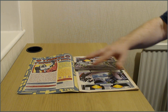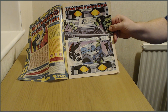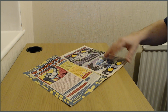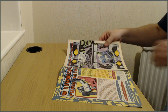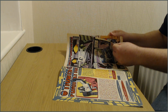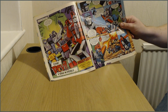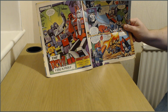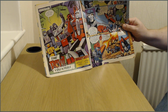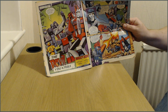So here we have Starscream actually waking up, and bizarrely he's on board the Ark of all places, because he's been fixed by the Autobots, which is a curious thing to say the least. But they were annoyingly honourable like that. And this very squared off kind of style of drawing is very much Geoff Senior's tagline.